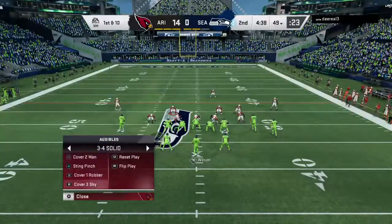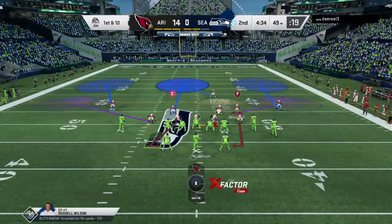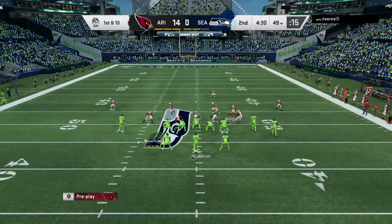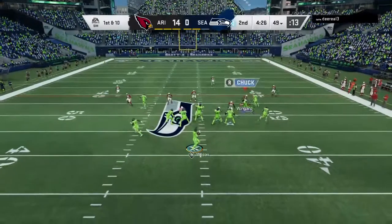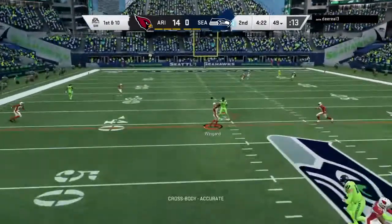We always talk about having to read defenses and how complicated that is. Well, this was an excellent read. Read the pressure and got rid of the football before it even got to him for a nice game. And when they're blitzing like that, running back usually a good spot to go with the football. Without a doubt, because he's right in your sight line or he's near.